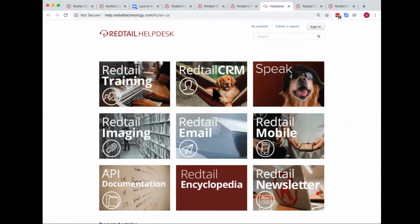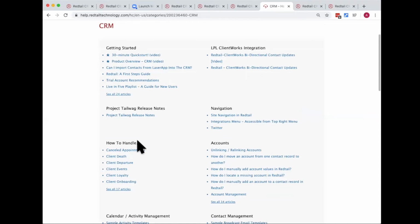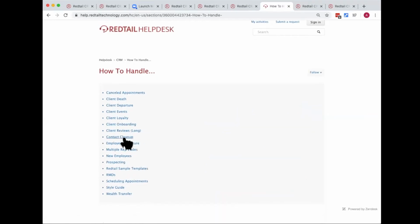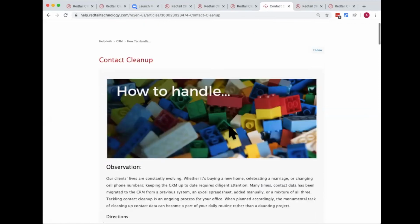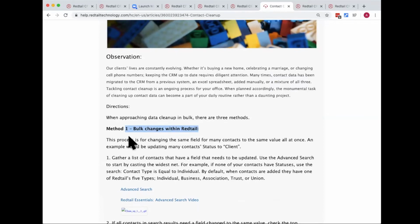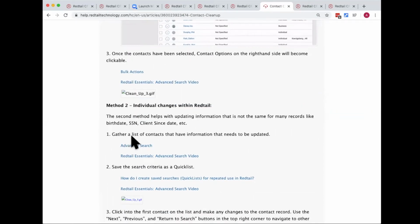And I am going to go to the Redtail CRM section, and we have a guide under the how to handle section for how to handle contact cleanup. So we like to say contact cleanup is as easy as 1, 2, 3. The first method is to use bulk changes within Redtail, using bulk actions to complete cleanup in bulk. And then secondly, we'll do individual changes where we go into the client records and update things that are unique to them, like social security numbers, birth dates, client since dates, etc.